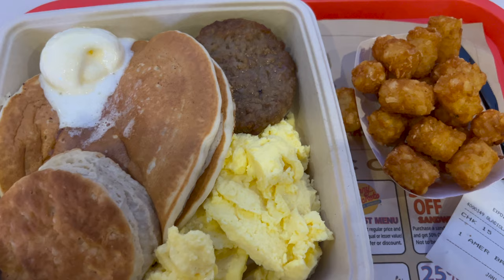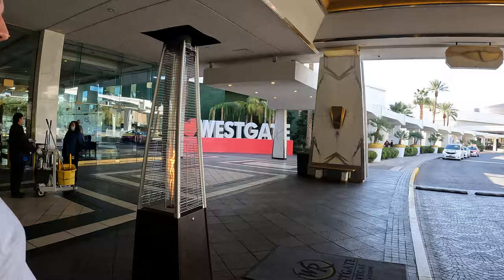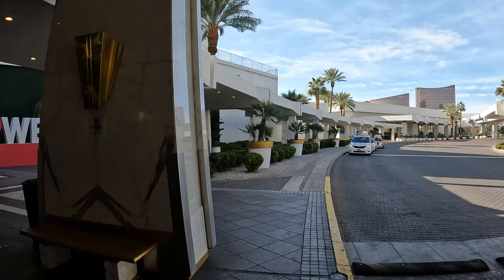Okie doke, it's Matt today. We just got the monorail down to Westgate, like so, and because we're going to walk over to Resorts World, so we're going to find out how long it actually takes.